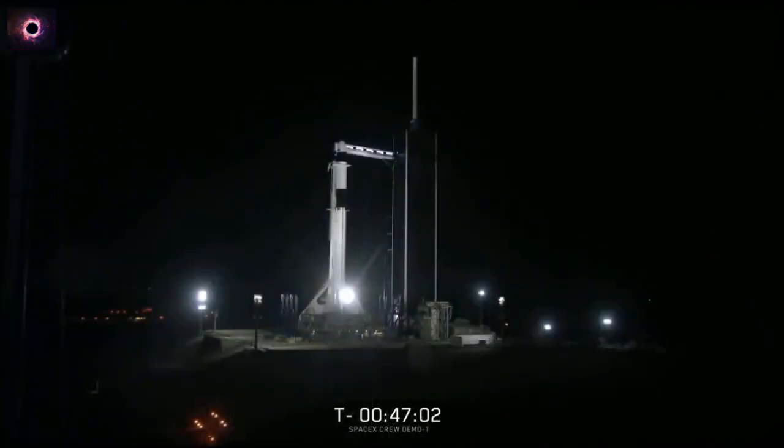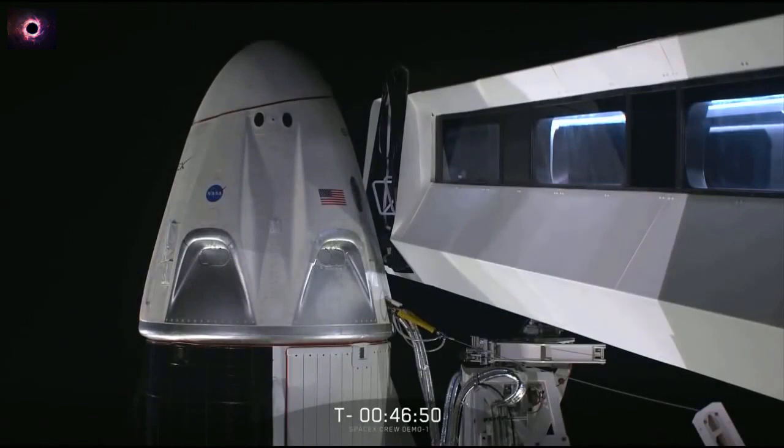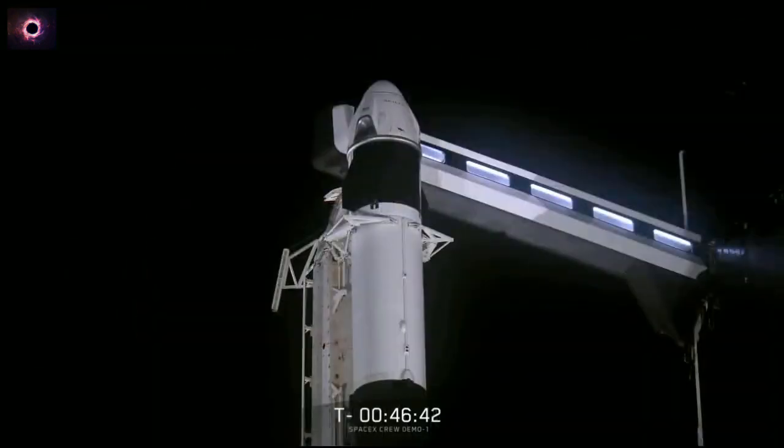Today's mission is a test flight. While there are no actual humans on board, we're going to be executing every step of this mission as if there were. It's worth noting that for purposes of this broadcast, we will be using the terms Crew Dragon and Dragon interchangeably to refer to this next iteration of our spacecraft. The Dragon we fly for our CRS missions has already made 16 visits to the International Space Station, but this is the first time that Crew Dragon is making that journey.